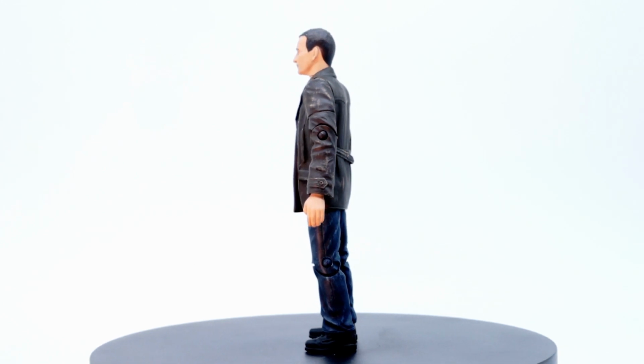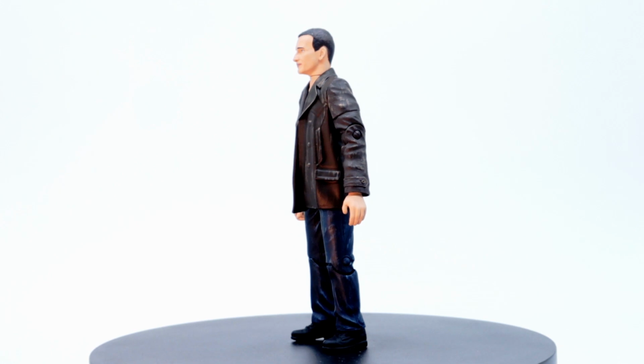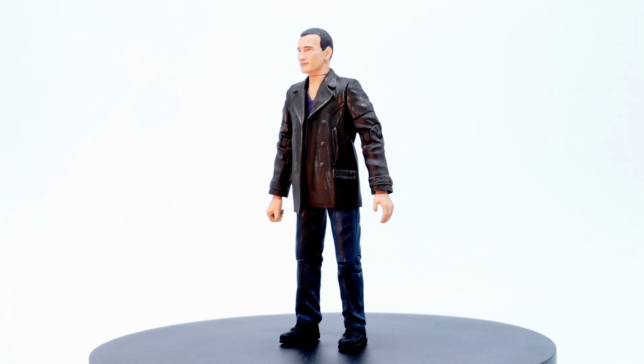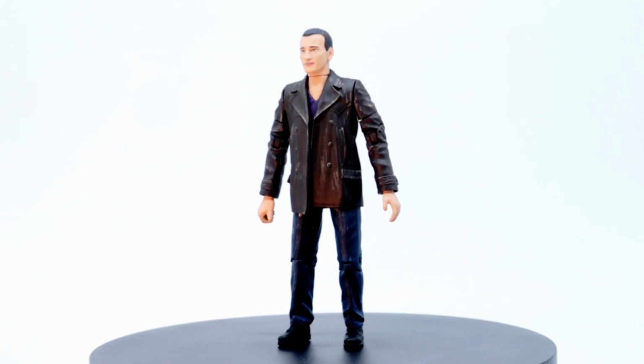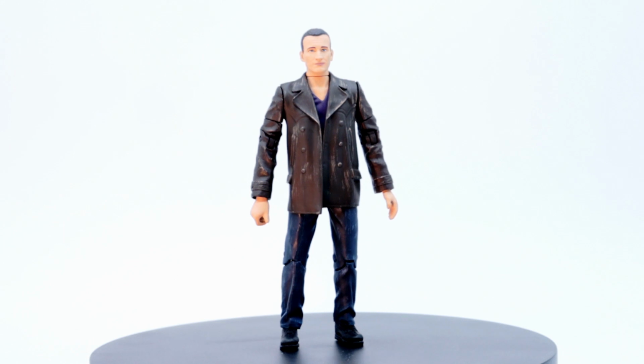Apparently, the reasoning for this new head sculpt was due to the fact that the moulds for the original head were deemed unsuitable due to the number of releases we've had throughout the years. So if we do get another version of the Ninth Doctor in the foreseeable future, I gather this will be the sculpt they will use.